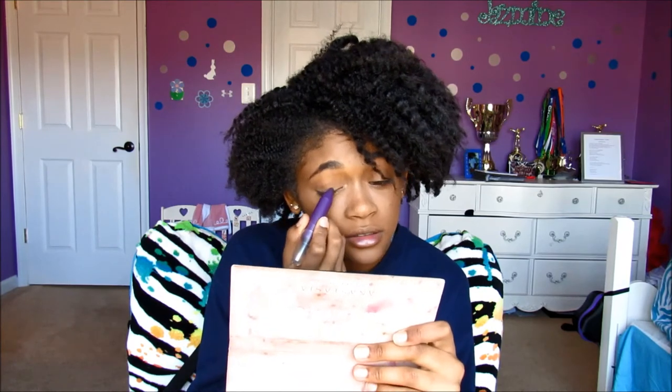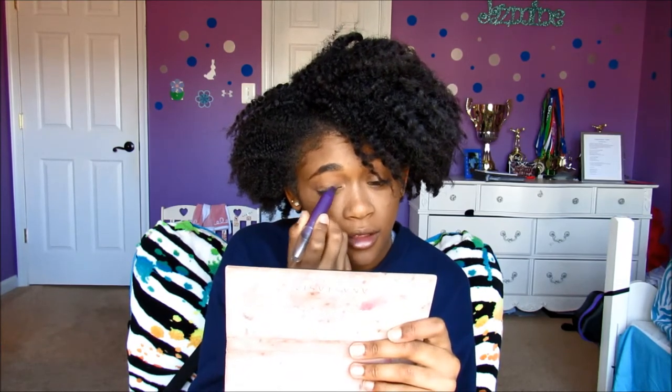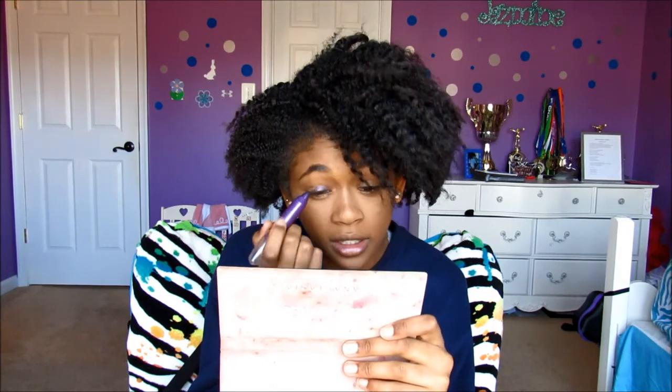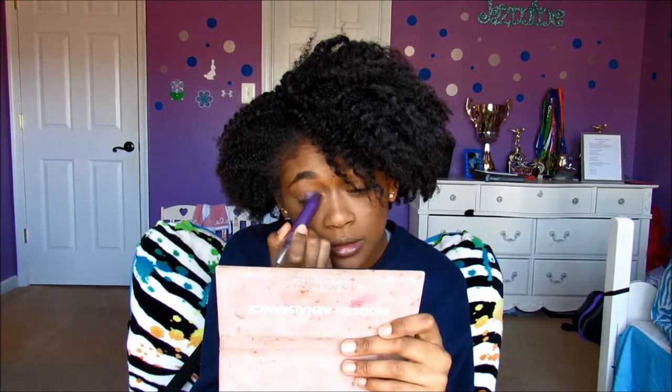Yeah, sorry about that. I have this pigment stick with me, pigment crayon, and it's purple. So I'm gonna start out with that, and I'm just gonna put it on my eyes. Ooh, this looks really pretty. And I'm gonna do a smoky eye with this.